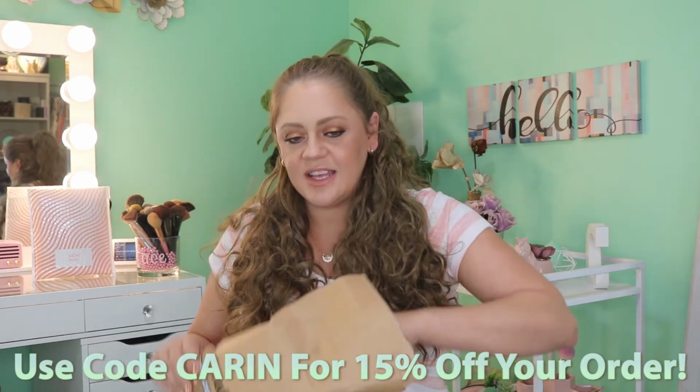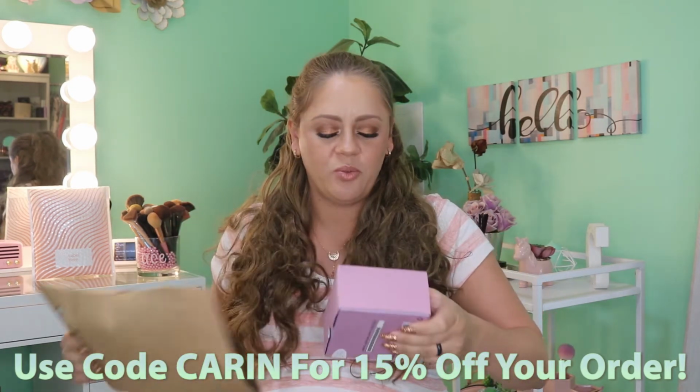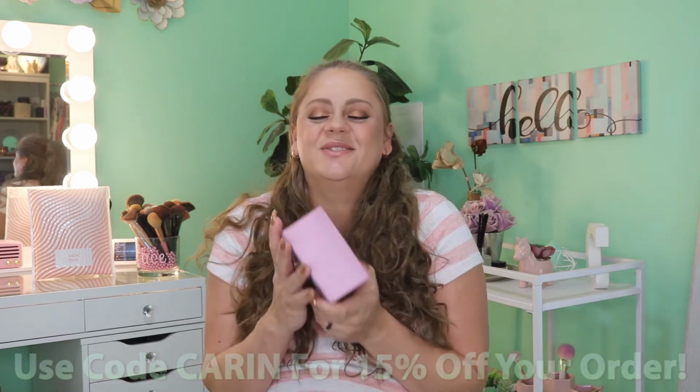All right, so inside of package number one, I believe this is, I am so excited because I have been wanting this bad boy. This is the Sammy bun. I got her in ash brown, which is the same color as my Chloe here.